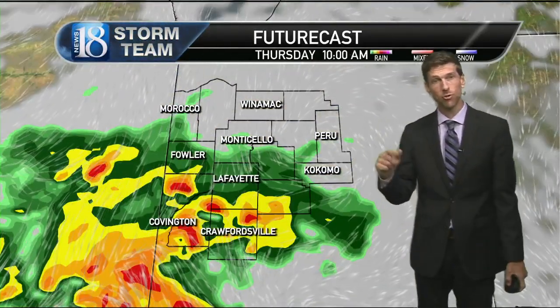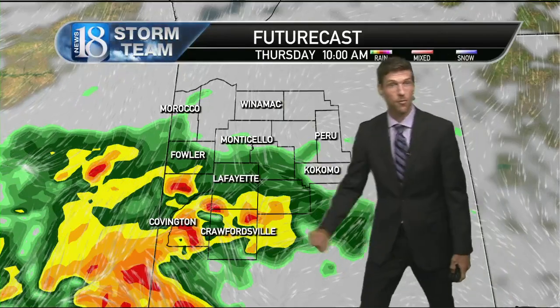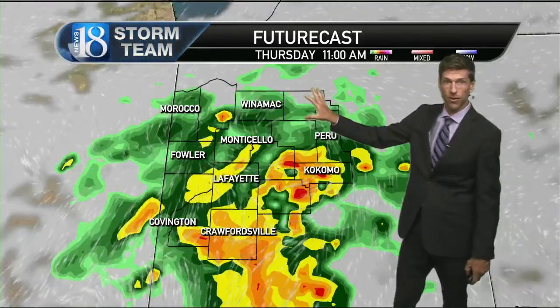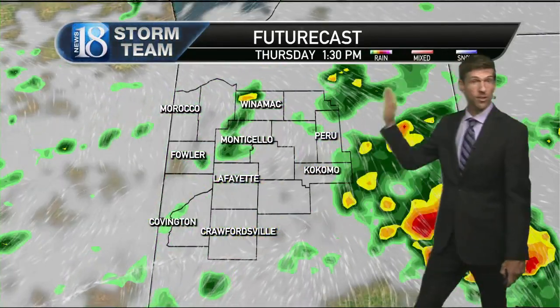Now we look to Thursday, July 4th. This is in the morning, like 9:30, 10 o'clock in the morning. Here comes that little wave of some scattered showers and storms. That's around 10:30 or 11. By 1:30, it's jetting out of here.